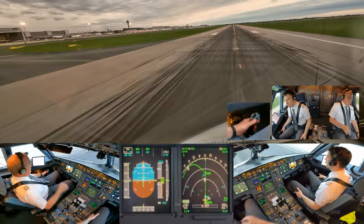Swiss 9 Echo Kilo, established. Roger, Swiss 9 Echo Kilo, 9 miles, number 1, tower 118.5. 118.5, ciao, Swiss 9 Echo Kilo.